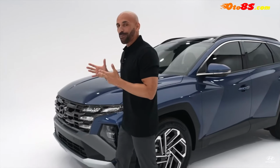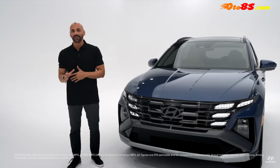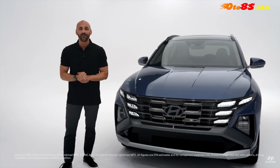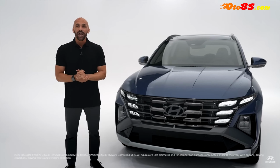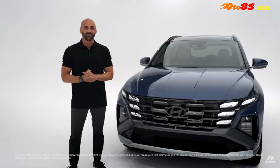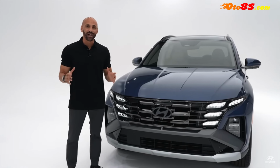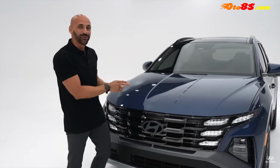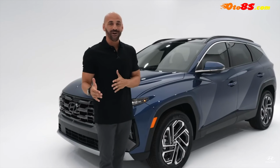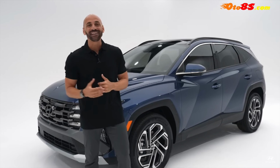Now, as we start to talk about performance, all trim levels are going to come with an efficient and responsive 2.5-liter SmartStream GDI 4-cylinder engine. Now, this is going to pump out 187 horsepower and 178 pound-feet of torque, mated to a standard 8-speed automatic transmission with paddle shifters available on the Limited trim. Now, with Tucson, front-wheel drive comes standard with available HTRAC all-wheel drive on all trim levels. And when you want to tailor Tucson to your driving, you're going to love Drive Mode Select. It's going to have Normal and Sport modes, My Drive, a user customizable mode, and with that available HTRAC all-wheel drive, it will add a Snow mode.